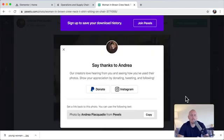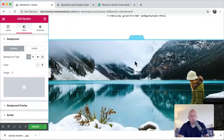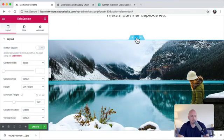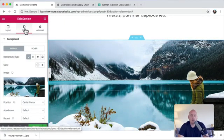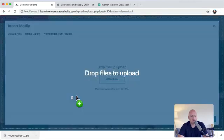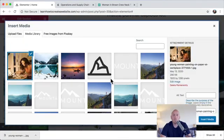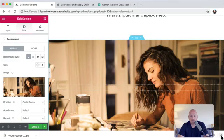All right, now that that's downloaded, we can go back to our website and we can swap out this image right here by just clicking on this, going to style, and then we can go to image and click on it, and we can click, hold, and drag this image here, and it will upload. Once it uploads, we can press insert media, and then we can exit out of this.